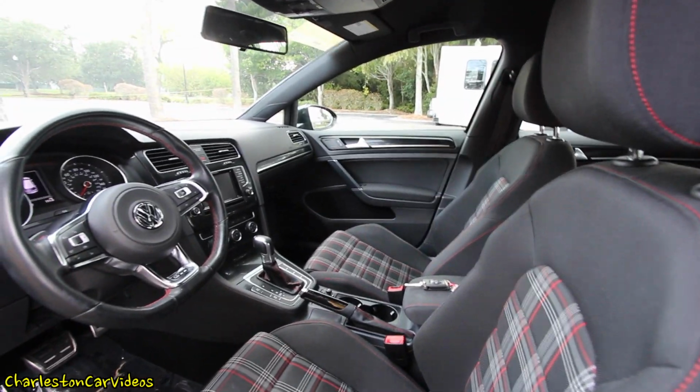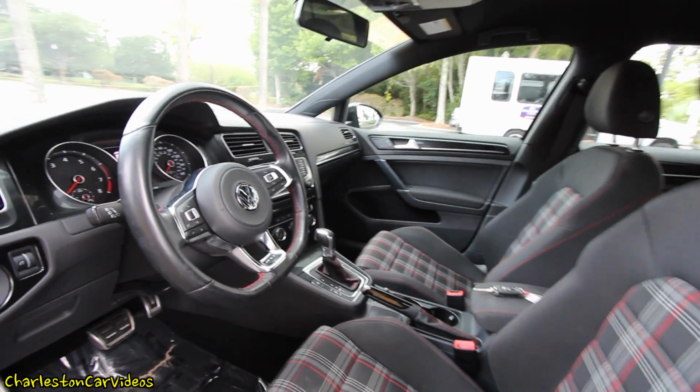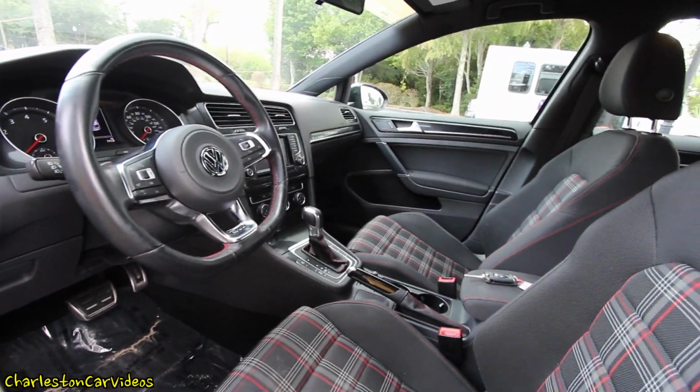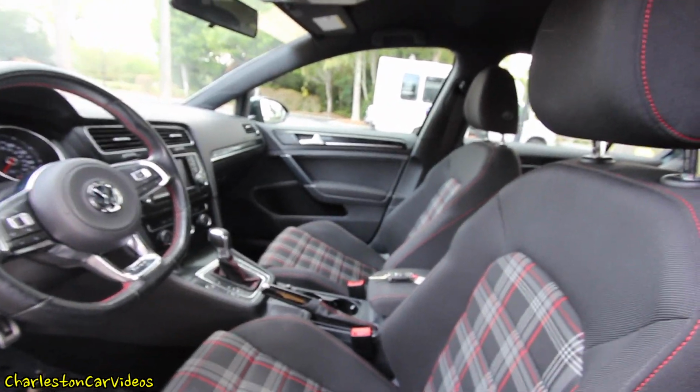I have my neighbor that lives across the street from me. He's a Volkswagen guy, owns an older Jetta. And when he walked over to the house this morning, he said, "Chad, I love that car. It's so sporty." And he really did like the seats just like I did.